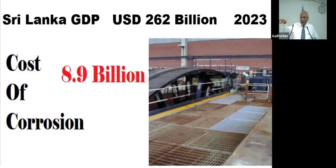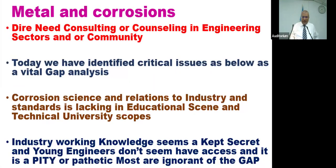But being an island, it is more corrosive than America, because America is very big and the oceans are only around it, but Sri Lanka is a very small country with oceans around. So I have a feeling it will be more than 8.9 billion. But nobody is interested. For education, 6%, we can really understand. But corrosion, 3%, we can't understand because we have no sense of this. So we have to learn this.